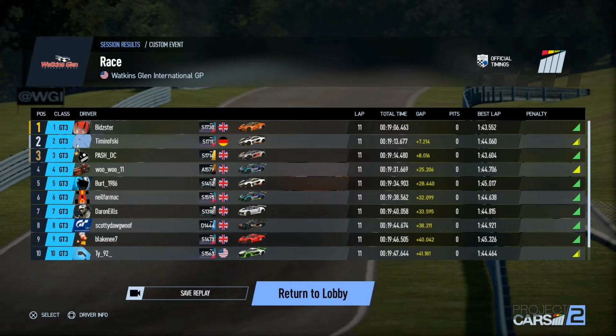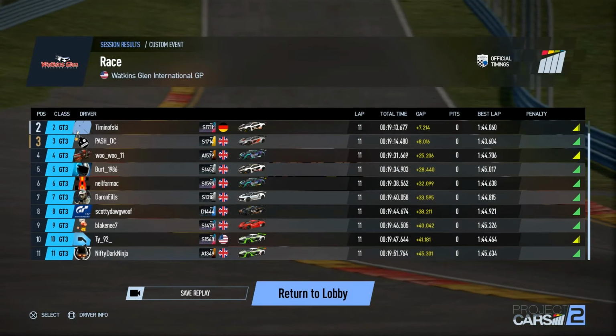We've got Neil Farmack in 6th place as we just go over the page, with Darren in 7th. We've got Scott in 8th place. Blake finishes in 9th. TY a disappointing 10th place, with Ninja in 11th place. So both Renaults not doing very well there in that last race here at Watkins Glen.